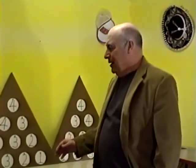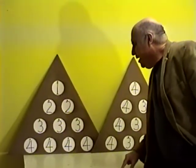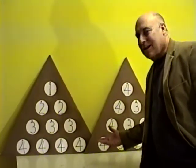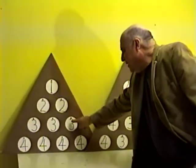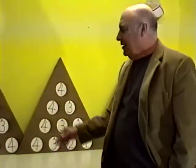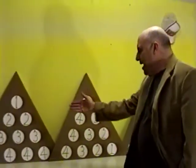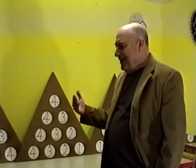Now the number of triads, as I'm calling them, is simply equal to the number of numbers displayed on each pyramid, which is 10. 1 plus 2 plus 3 plus 4 equals 10. So what we have here are 10 triads, each of which adds up to 9.